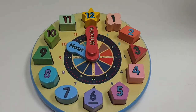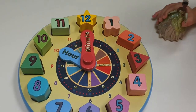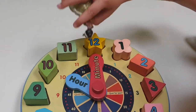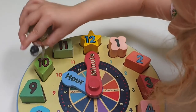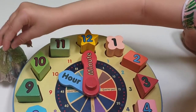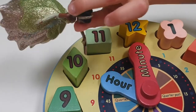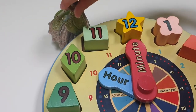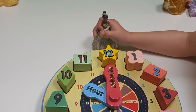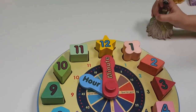Okay, last one. Who knows what time it is now? Okay, Tiana, come on over then. Can you tell us what number the hour hand is pointing to? That's it. What time is it then, Tiana? It's a diamond shape. And what number is it? Let's check it out. So, Tiana, what number is the hour hand pointing to? It's 10. That's right, Tiana. So, it's 10 o'clock. Well done.